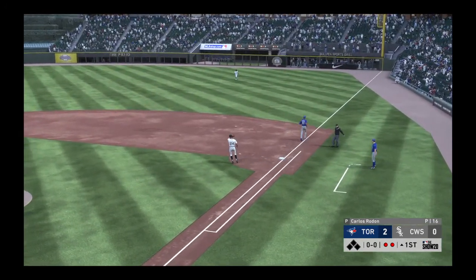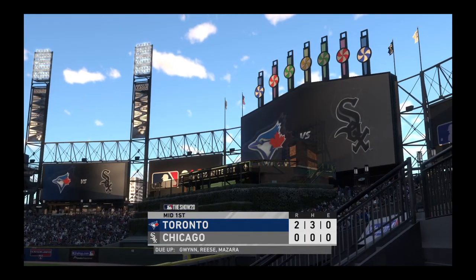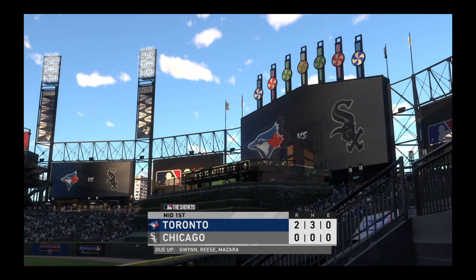That's one. And the throw is in time to retire the side. So 2 runs come across here, both coming via the solo home run. On now to the bottom of inning number 1. The Jays are out in front, 2-0.